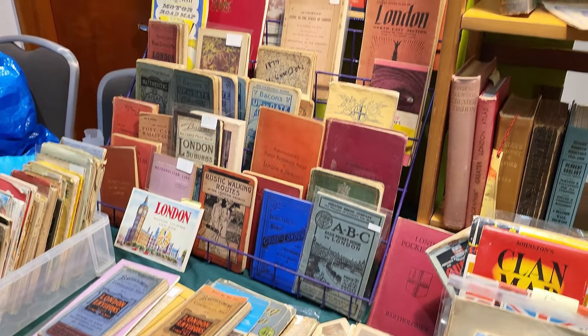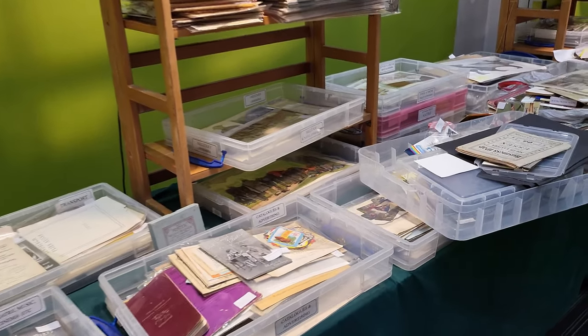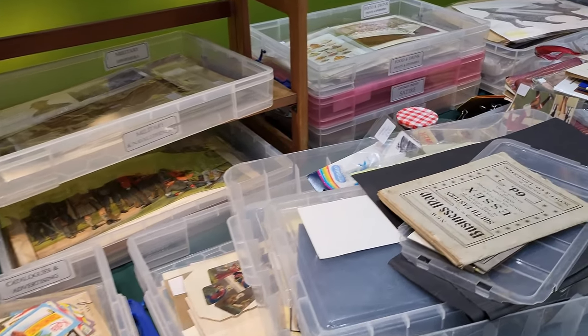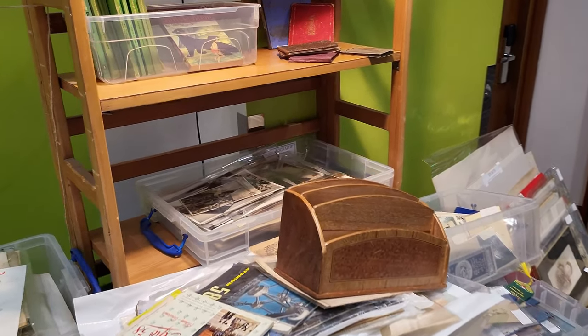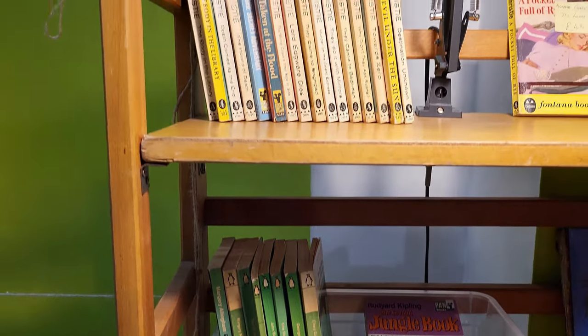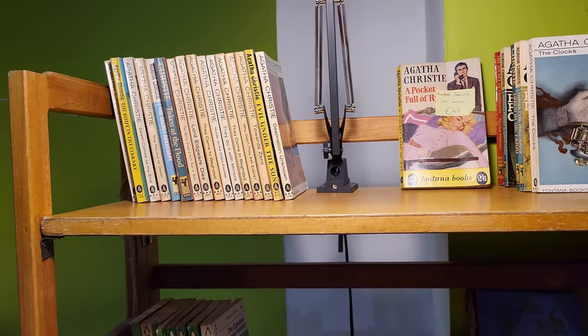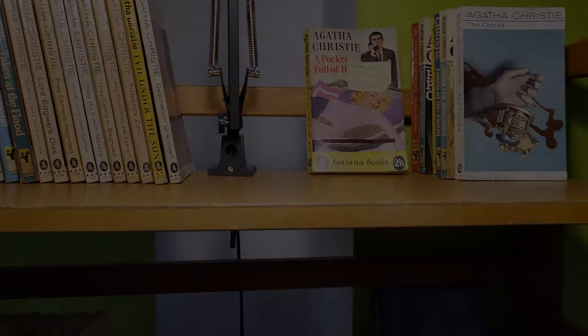And then once again, this is a great, great stall. Really interesting ephemera. This chap does the antique fairs as well. He brought along a few books, and I was particularly interested in this little run that he had of Fontana and Pan Agatha Christie books, which we'll see in a moment. He had a few Penguin Crime there from the 60s, but it was these. Look, it was 22 Agatha Christies for £48. I paid £45.